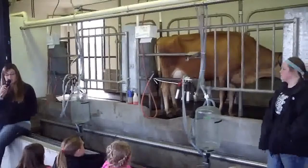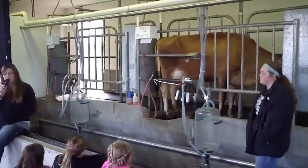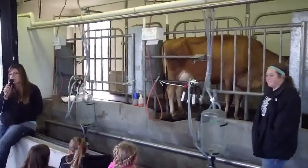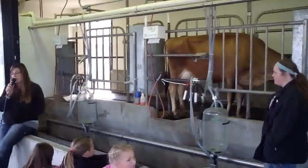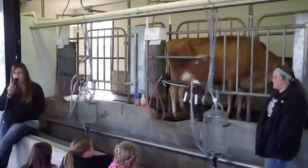In order for these cows to make milk, they have to do several very important things. The first thing they're going to do is at the age of 2, they are considered full grown, and that is when they will have their very first calf. Then they will have a calf every year to year and a half after the age of 2 to maintain their milk supply. If they do not give birth, they do not make milk, so that is very important.